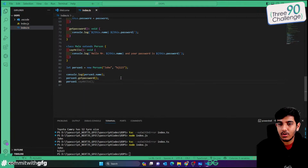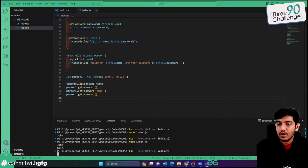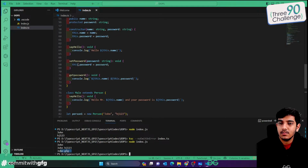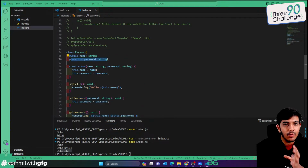If I say person1.setPassword and pass something like this. Previously the password was hj123. Let's make it GFG. Now the password is GFG, and again let's try to print this. Let's see if it works. You can see that now if I run this, I changed the password from hj123 to GFG, very easily. So these are some methods. Get and set methods can be easily used to modify private or protected properties. You can use this.